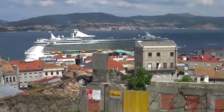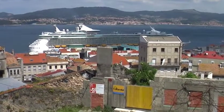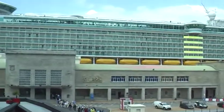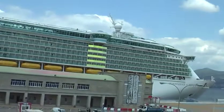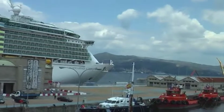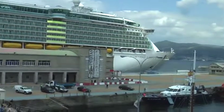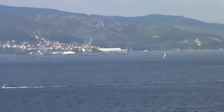Next time the boat will be docked, we'll be in Southampton and we'll be back home. About the Vigo and the bridge over there. We sail back out.